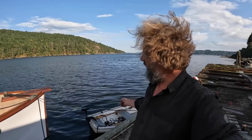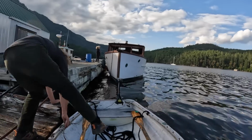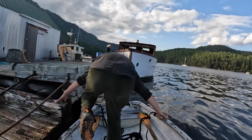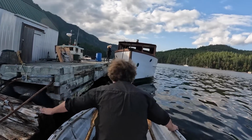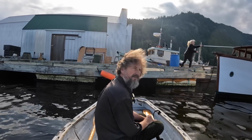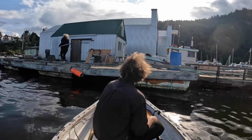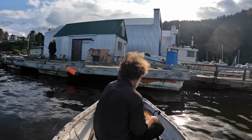I'm going to tow with a really long line. The reason for that is if I do end up having to row, the long stretch in the line will ease some of the surges of the rowing. Otherwise, you're just kind of bouncing off the line. So the idea here is to let the wind do as much of the work as possible. Thanks, Lady Z!